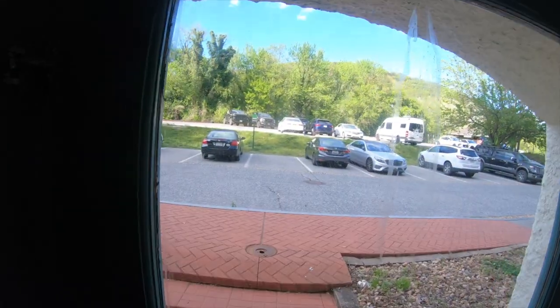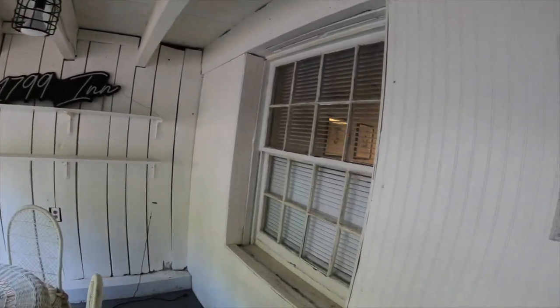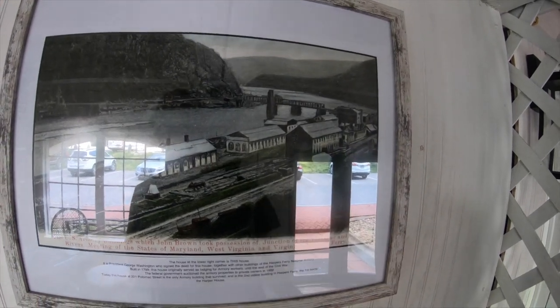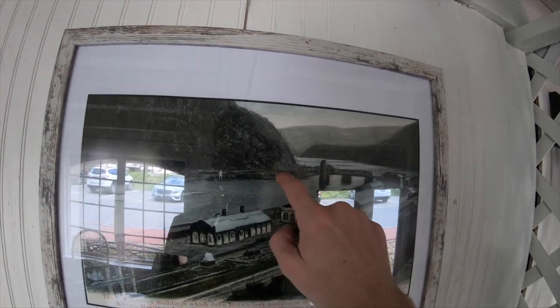So, I just got to Harpers Ferry. There's the tracks. This is the place I'm staying in, the 1799 Inn. This is a house we're staying in, and of course, it was built in 1799. And that is the original railroad bridge, which we are going to go take a look at.